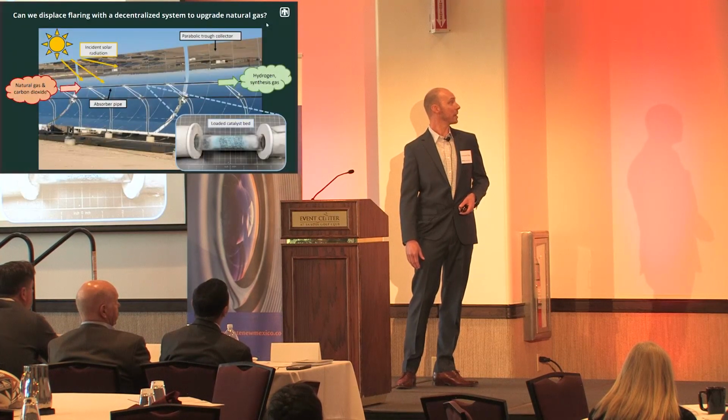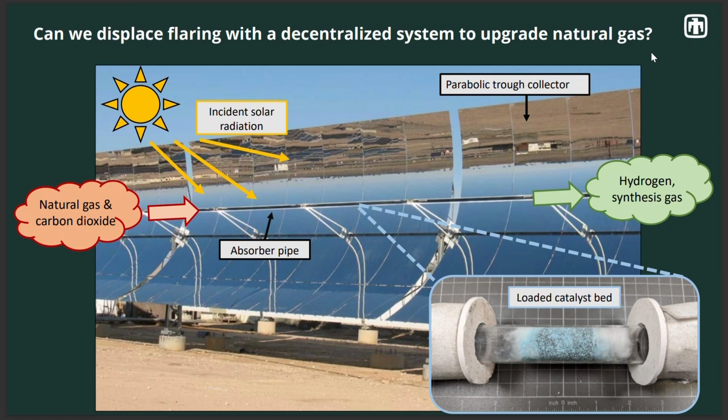So my team and I envisioned tackling this issue by trying to design some sort of decentralized upgrading system that could be deployed at wellhead sites. Instead of just simply burning that natural gas that comes up alongside oil, you would flow it through a catalytic system that would upgrade it into value-added products. We thought that if there would be a larger profit from this, it might incentivize designing infrastructure to actually capture and use that natural gas instead of just wasting it as a nuisance.